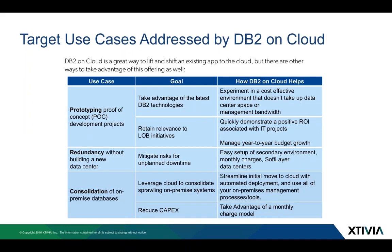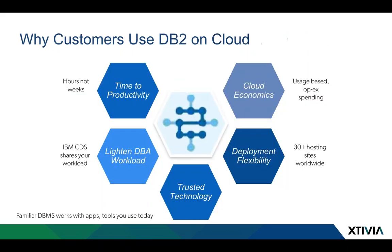And then additionally, for some of you DBAs, you're always spread thin. There's always somebody that needs something done. So this can greatly enhance your ability to spend time focusing on new applications, new databases that really save your company money or get them in a more competitive state. And then lastly, this is DB2, so it's trusted technology. It's been around for a long time.